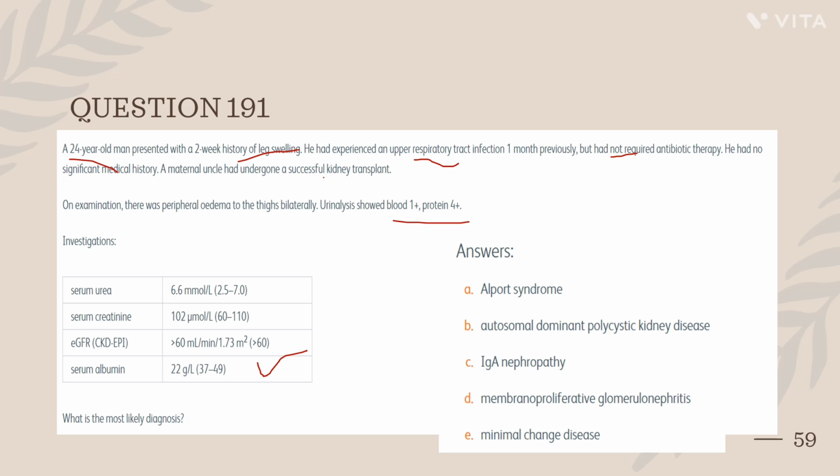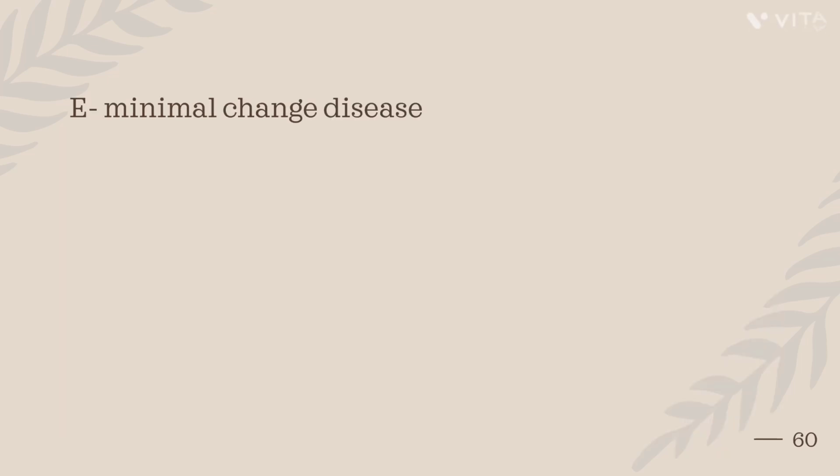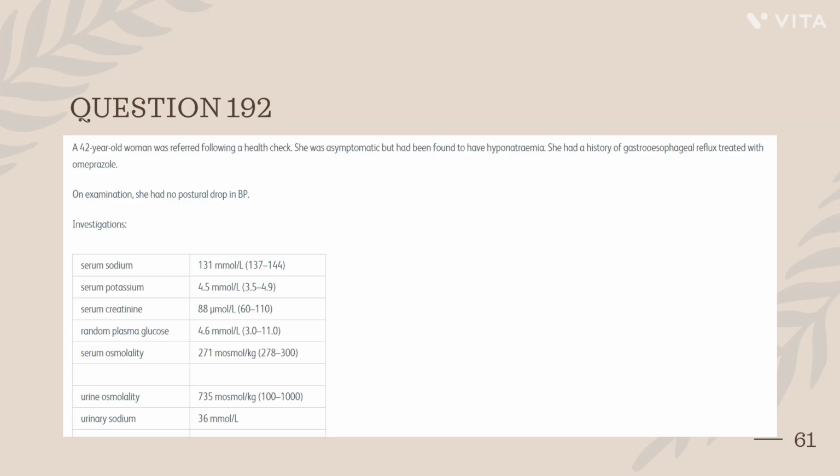Membranoproliferative glomerulonephritis or minimal change disease. Here there is no major rise in creatinine and all, so it is minimal change disease. In minimal change disease, only in renal biopsy you see only podocyte, podocyte meaning foot processes. Effacement of podocyte. Podocyte foot processes will be lost. That is the only change that you can see, not in normal microscopy but electron microscopy. That's minimal change.